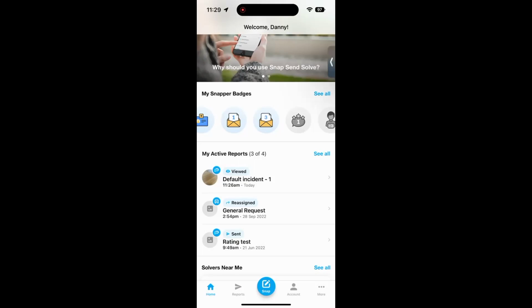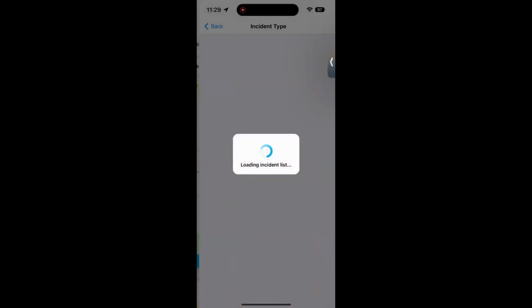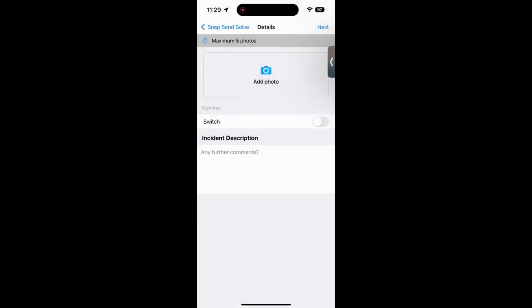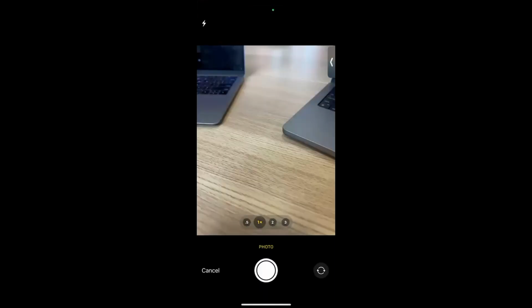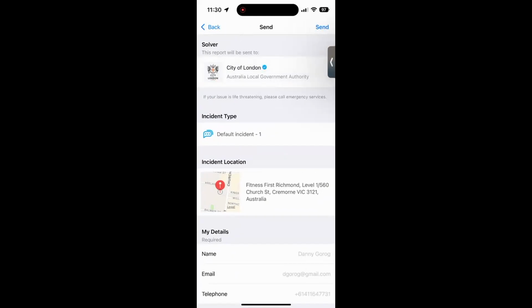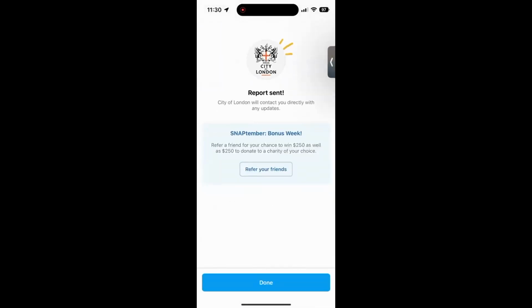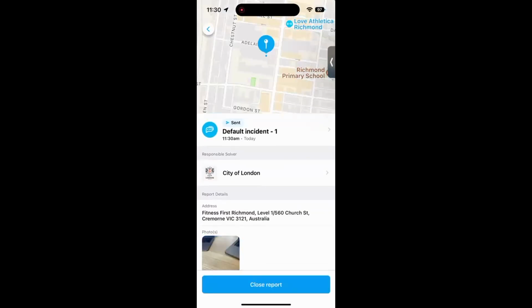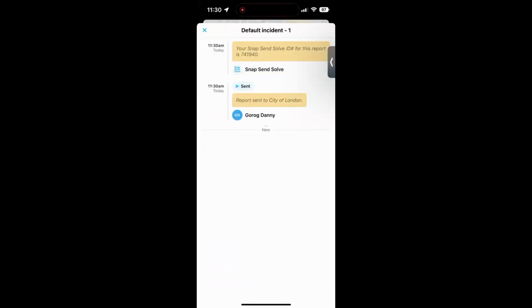I'm going to send a new report, just a test report because we just did our office. I'll take a photo, another great photo for the system. Test, next, and we've called it the City of London. I'm going to send that request and click done. I'm just going to unshare my screen. Let me just show you. I'll click into the request, and you can see here is the first timeline. I sent the report, and it's gone to SnapSense Solve.